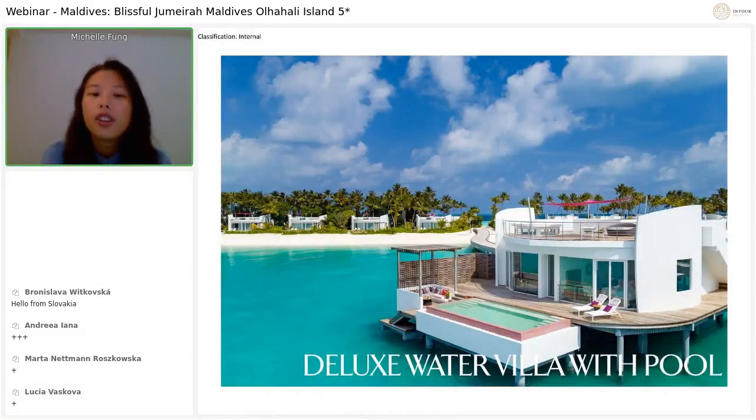deluxe water villa. So the difference between water villa and deluxe water villa is only because of the location and the privacy. As you can see from the photos, all of our villa have the infinity swimming pool. The size of the swimming pool is 7 meter long to 3.5 meter width. So it is perfect for any floating breakfast or swimming. And also all of our villa have a unique rooftop as well. So it is one of our unique selling point.